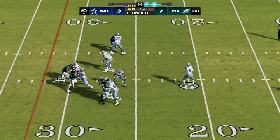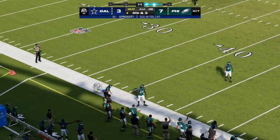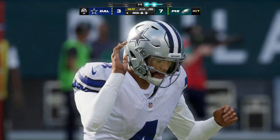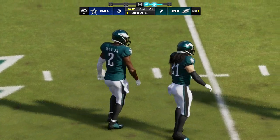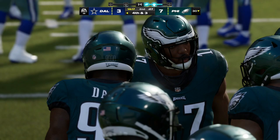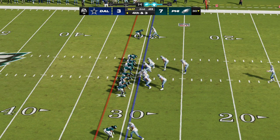Off the play fake, Prescott. And too much juice. Incomplete. It's going to be another frustrating end to a drive here. This offense, they've not been able to get anything going in this first half. And now it's going to be time to gather on the sidelines and try and figure out what's going wrong. Who has an idea? Who has a plan? Time to implement it.